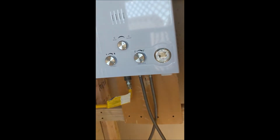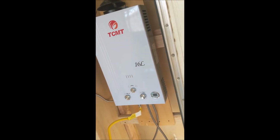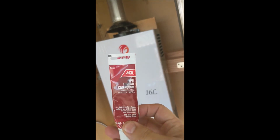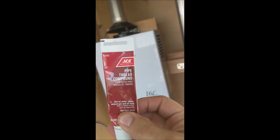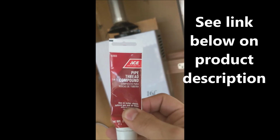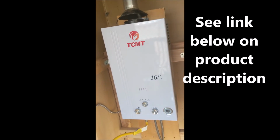You also do want to buy either a Teflon tape or something like this, which is a pipe thread compound, and you're going to use this to put it around your natural gas line as well. You can use it for your water. So you can either get this or Teflon tape and it'll work just fine.